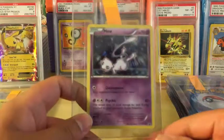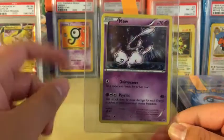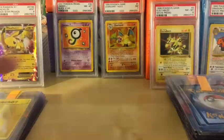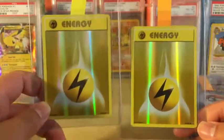Now we got a Mew X and Y promo 192. Very nice, from the Mythical Collection box. This one I'm hoping to get a 10 on. Very well centered, very clean. Now we got 2 Lightning Energies from Evolutions. Same thing, PSA 10, clean card.